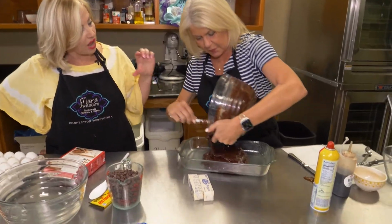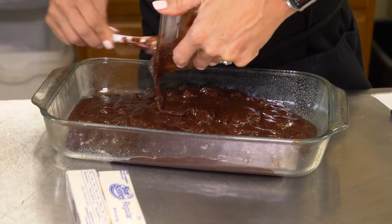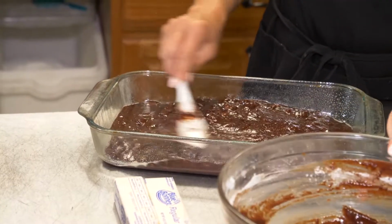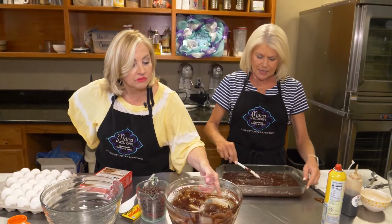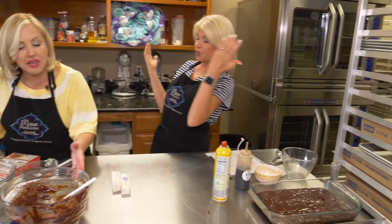Now, do they rise high? They will rise a little bit, but these are fudgy, and I sprayed the pan with oil. Now, if you spray it with Baker's Joy, or you do flour and oil and then flour, they're going to be more cake-like. And if you want to do that, you need to add more flour to this recipe if you want it more cake-like.